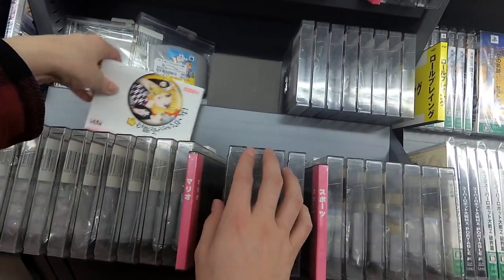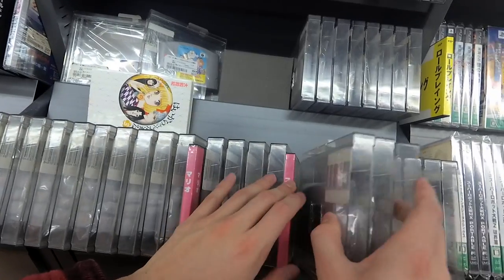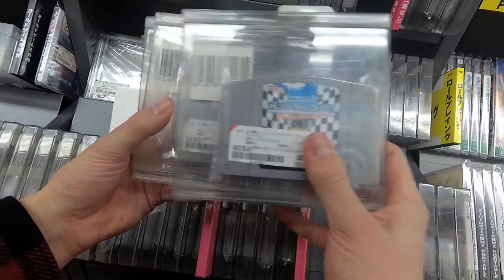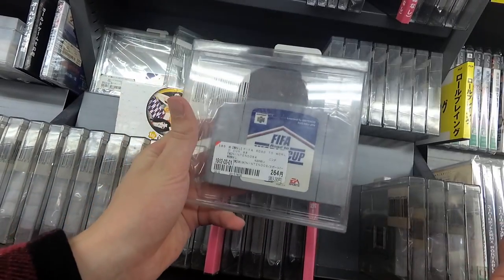You still have Mo's N64? No, I gave it back to her. What is she going to do with it? Her husband plays video games. Oh, yeah? Yeah, I gave it back to the SNES as well.